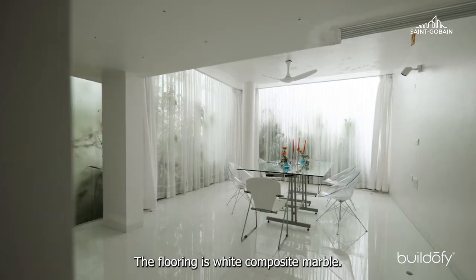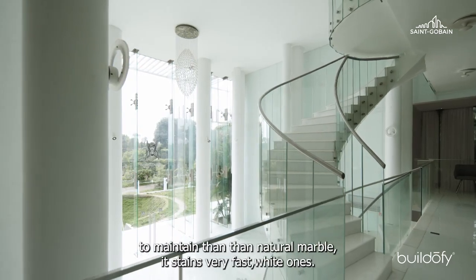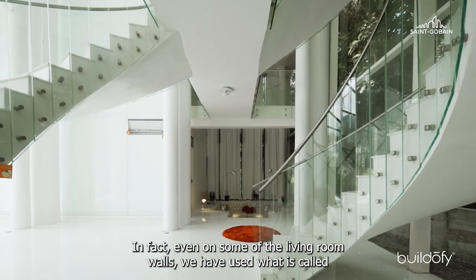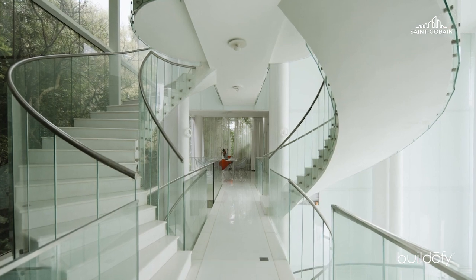The flooring is white composite marble. It's got a gloss and a shine, and it's easier to maintain than natural marble. Natural marble stains very fast, especially white ones. In fact, even on some of the living room walls, we have used what is called Saint-Gobain's Planilac glass.